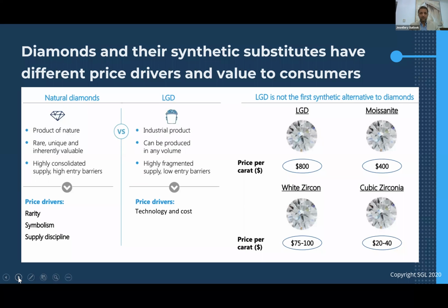This is just an example, so please don't come back to me saying, oh, which moissanite is $400 versus which lab-grown diamond is $800. It's an example on the overall price differentiation with the same parameters. Cubic zirconia is at $20 or $40.